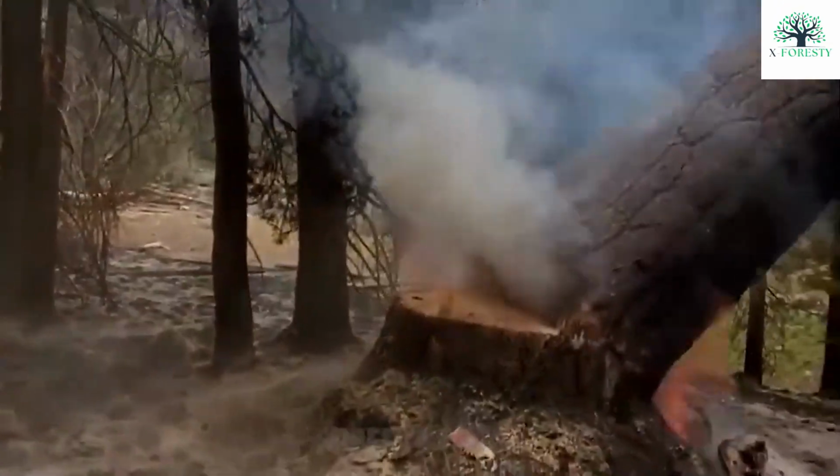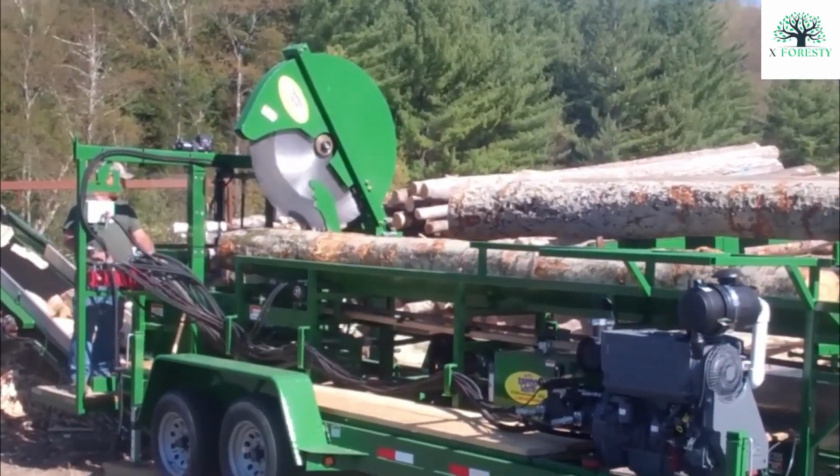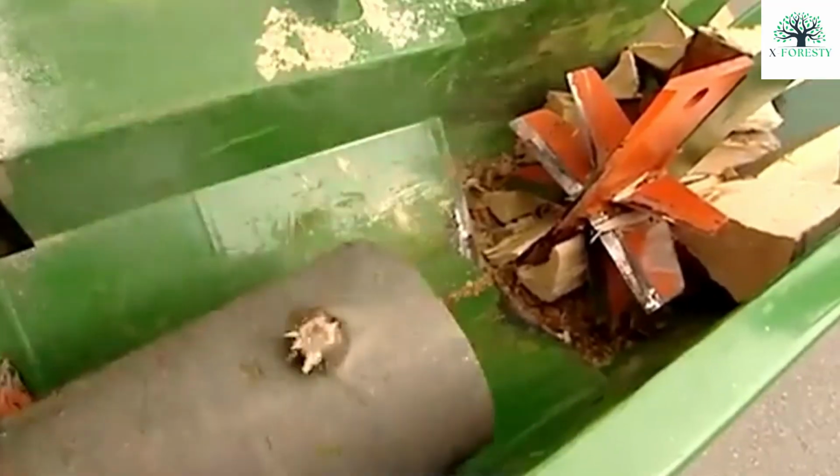Today, we show you the power, precision, and skill behind cutting massive trees and processing wood with the most advanced machines in the industry.